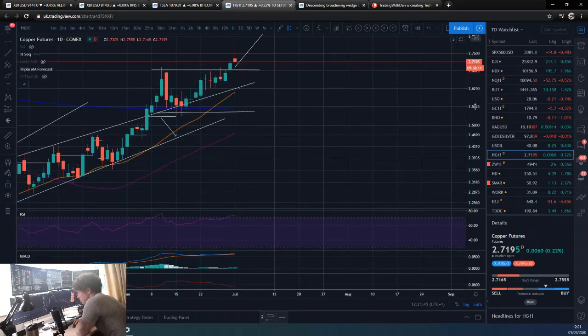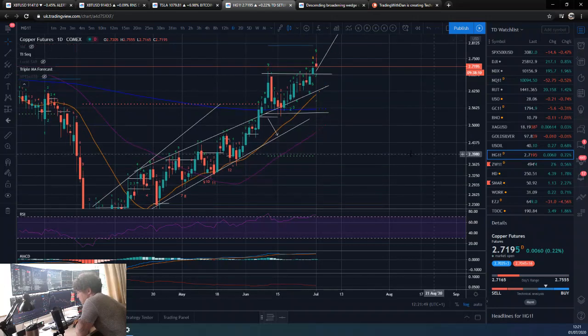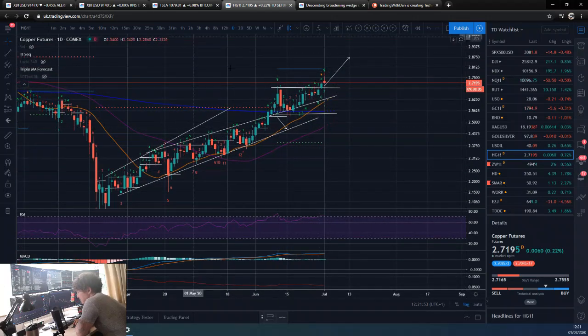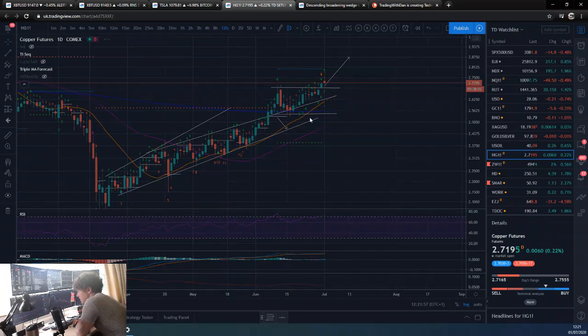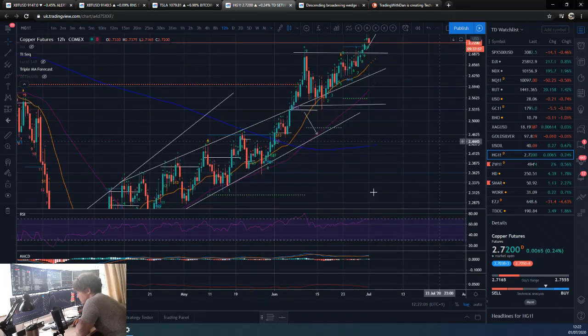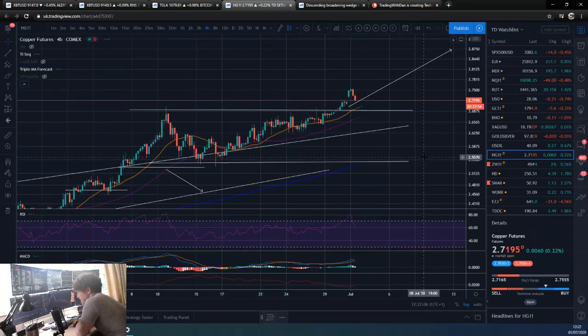Copper, another one of our buys now. Daily 9 though, so you don't want to be in it at the moment. Good taking profits now. We had a nice pump up to the daily 9. 12 hour, do we get any 9s in the 12 hour? We often get them coinciding with each other, so 9, 9, 9, all good on that daily time frame for the 9s.